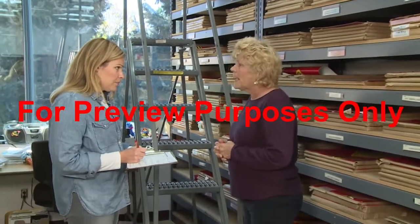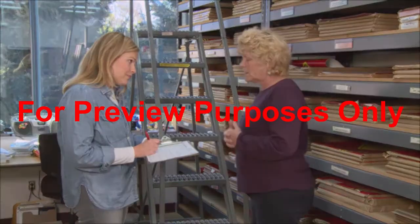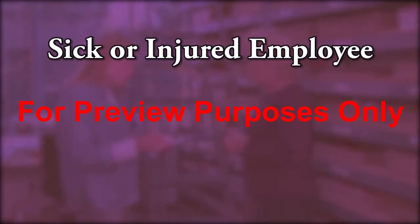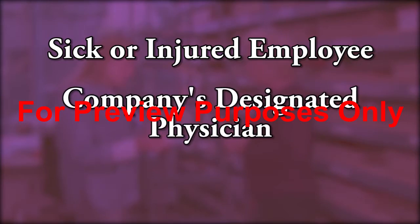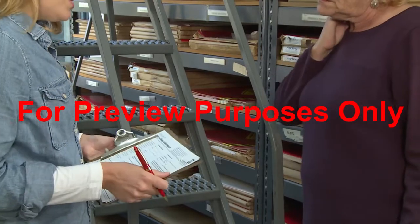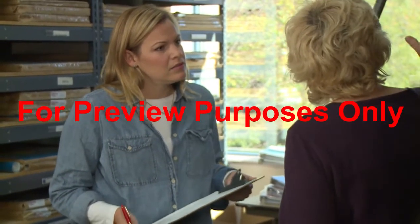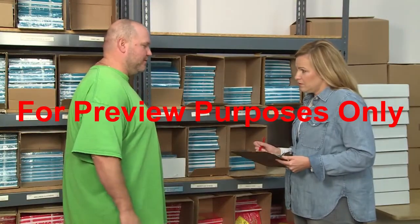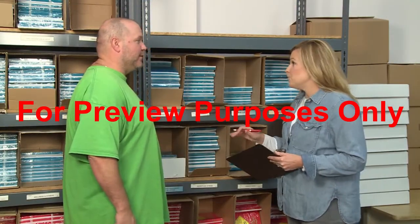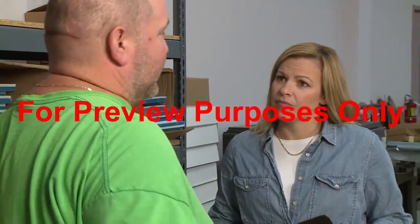Sometimes finding these things out can require a bit of detective work on your part. For each case, you'll want to talk to the sick or injured employee to get the basic facts, your company's designated physician for an expert medical opinion, and coworkers who may have seen something that others missed. It's crucial for the information to be accurate when you are investigating an injury or illness. So stick to the facts and be careful of people speculating about an incident, even if they're trying to be helpful. Be sure you don't do any speculating yourself as well.